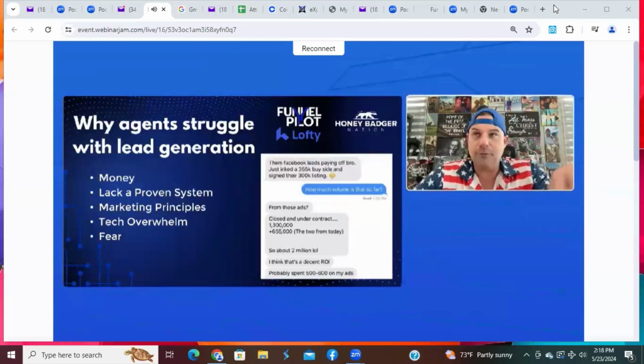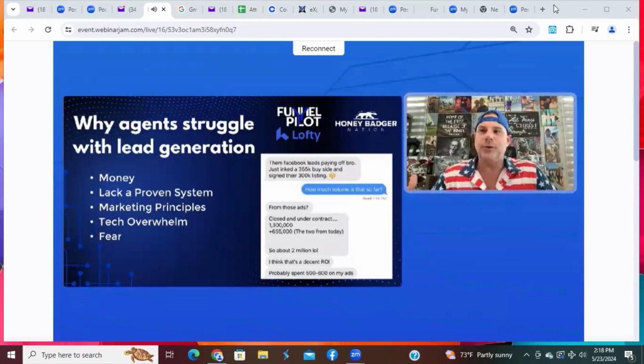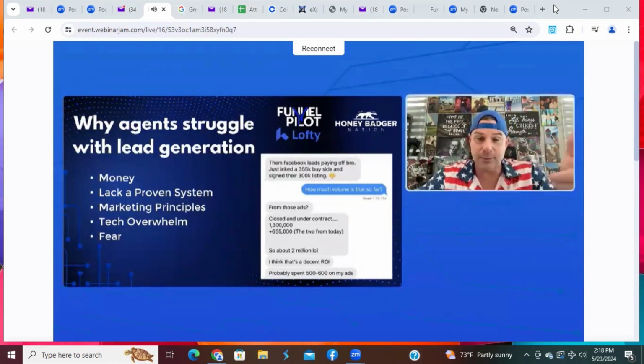The reason I share that particular text is because this kid has every reason in the world for this not to work, right? He's a full-time student. He's in class all the time. And he told me one day, when he was really first getting started, he's like, dude, if I get a lead, I'll step out of class right then and I'll call that lead. And I was like, that's the mindset you have to have. And so he followed the process, did everything we had to do, got great results.